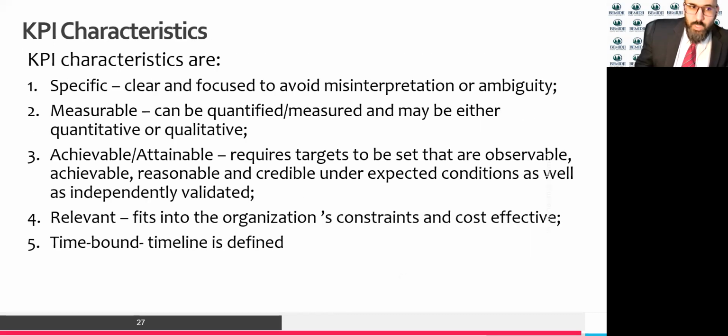Let's go further and see how we could create the KPI. KPI characteristics should be SMART, which means specific, measurable, achievable, relevant, and time bound. Specific, which is focused on one measure. We need it to be specific, clear, and we don't want anybody to misunderstand, or we don't want any ambiguity in that KPI.